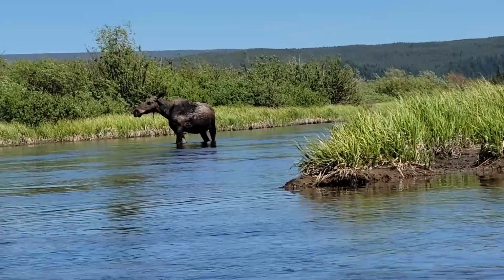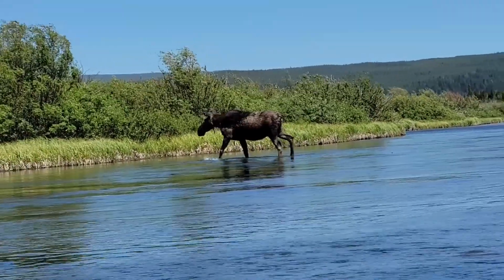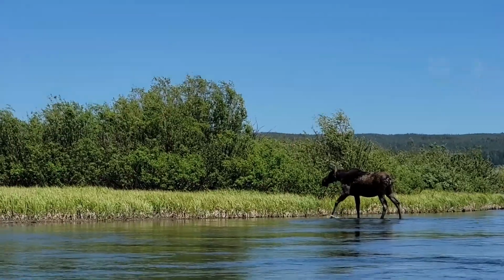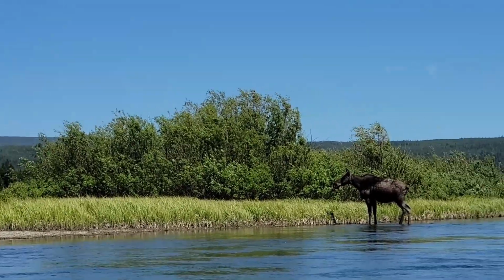So fortunately it's right at a place where there's a little side channel. So we're gonna try to go up the side channel. It looks kind of shallow though, but it will allow us to avoid the moose. Yeah, there she is. Go away, moose. Walk away. Good girl. You just pay no attention to us.